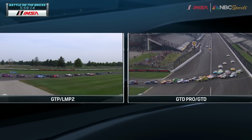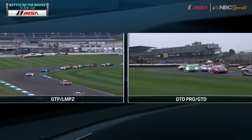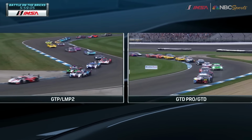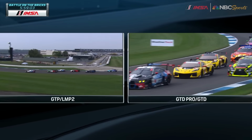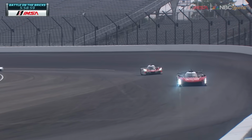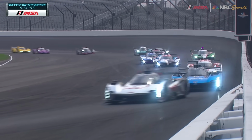Oh, further back, they are 5 wide as GTD cars try to cram in, and one of the Corvettes gets stumbled there in turn 2. Now the Corvettes run nose to tail in GTD Pro. Gotta protect, especially the front end of your race car in these opening moments. Even though they're GTs, they are very aerodynamic dependent. Yeah, that was Alex Sims, the championship leader.